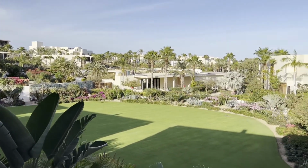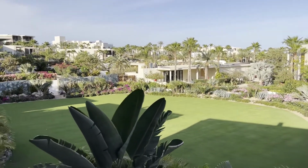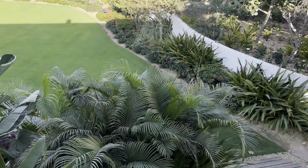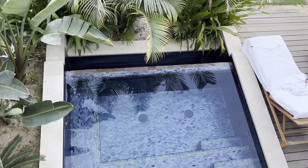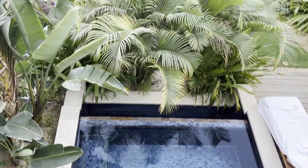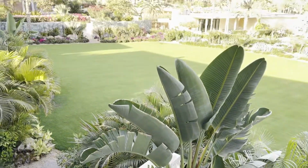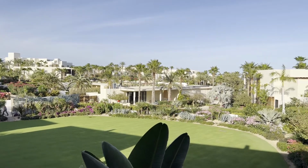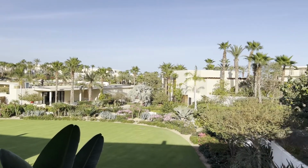This is a great lawn area. My guess is maybe this could be used for a private event space. Down here we have a plunge pool. We don't have that, but some of these room categories obviously have their own plunge pools. So really pretty area here.